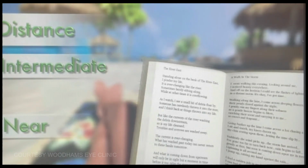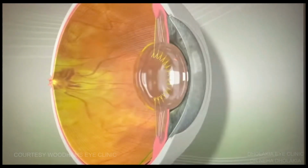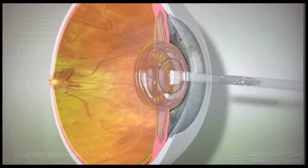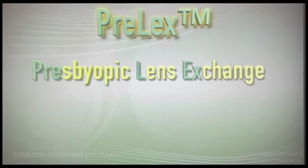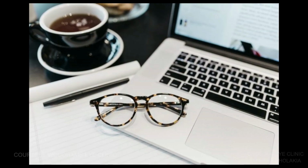With this newer technology, which is femto laser, the precision of the surgery is much better than what it was before. The power reduction, we can take it as close to zero as possible, and the newer advances in the lenses by 2023 are simply fantastic, where the technology allows us to see all the distances.